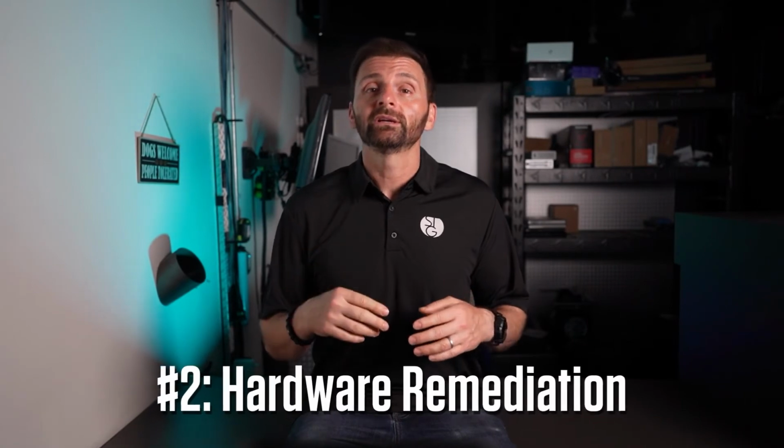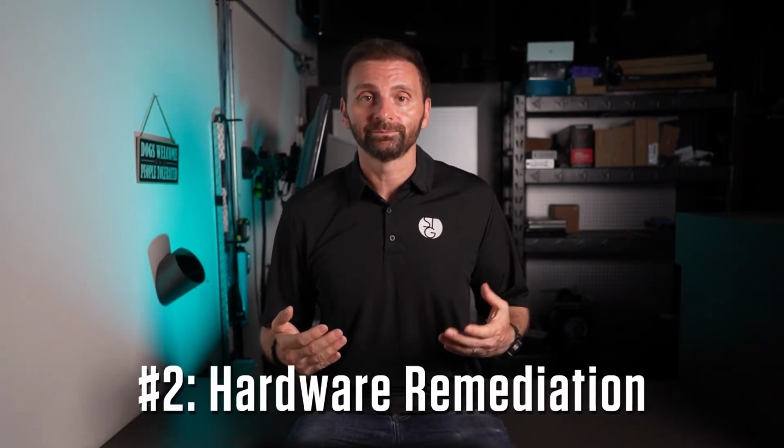Number 2 is going to be any hardware remediation. You wouldn't hire a mechanic on call if you were driving an old clunker, and you likely aren't hiring an MSP to tend to your dilapidated technology. However, if after your assessment, a number of devices seem to be out of date, hampering your productivity, and likely to cause future issues, your MSP will be remiss if they don't want you to remediate all of this as part of your onboarding. Look at it this way.